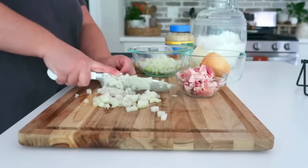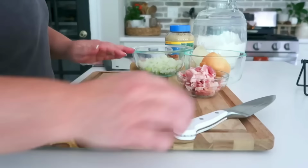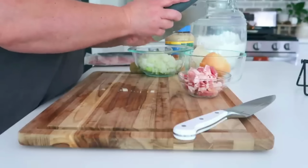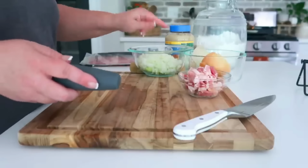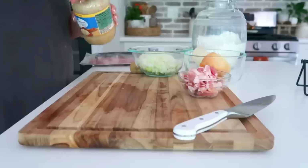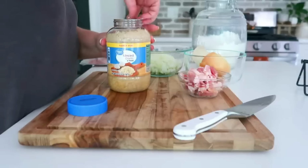And that will be going into our pot to sweat and get absolutely delicious. It'll all go in together. So you can just put those in the bowl there together. You'll also notice I have a 3rd bowl there. That is for my garbage bowl.